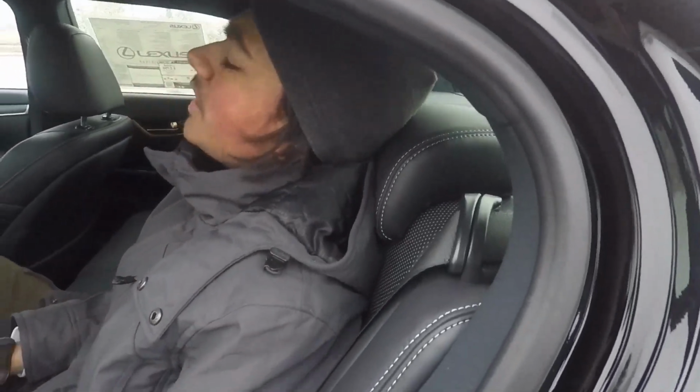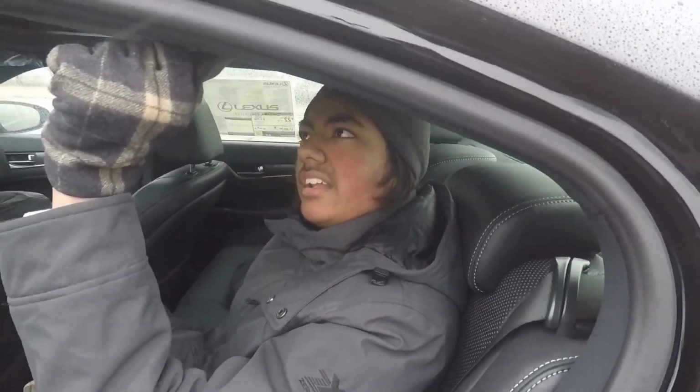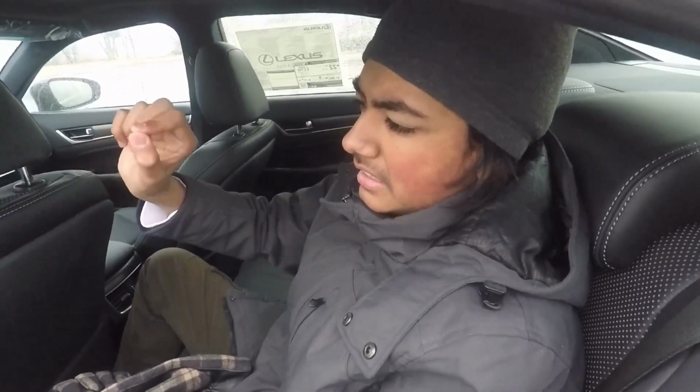You could lift this in case you want a little bit more comfort in the back. And then you've got this very nice cloth headliner. It's not Alcantara, but it doesn't look like the cheap one that you get in Mercedes. If you don't get the Alcantara, you get this very grainy cloth material. I don't even know how to explain it. I just don't like it.